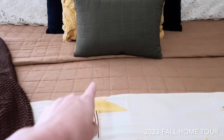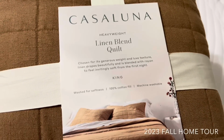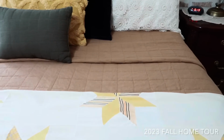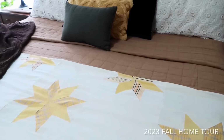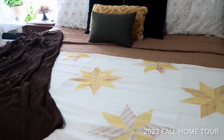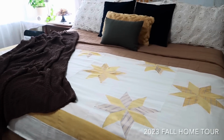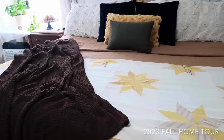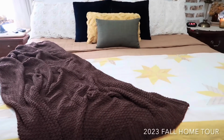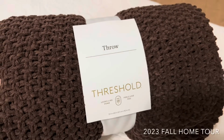So the bedspread that you see right here is from Target, and I love this color. You could not find this color anywhere else, but for the fall, I had to have this. I think that it is absolutely beautiful. I love it. So yes, I did pay up for this a little bit, but you know what? It brings me great joy, and I do not purchase a lot of things retail, so I save money in so many other areas. This little blanket also came from Target, and I love that dark chocolate brown.